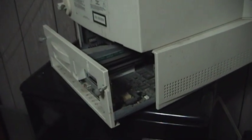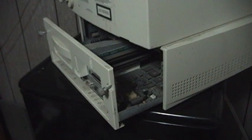Now when you go to put this system back together, if you should be fortunate enough to find one of these, you'll want to make sure that when you push this in, it's making good contact. Usually if it's not making good contact, either the machine will not complete its power on self-test, or the colors on the screen will be wrong, like the monitor had a broken signal cable or something.